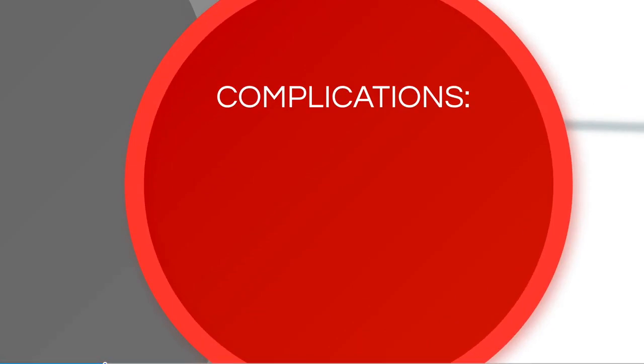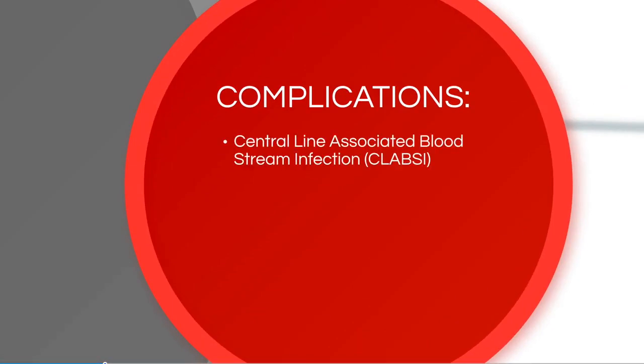Complications can occur and include central line associated bloodstream infections or CLABSIs. The lines can become blocked. The lines can extravasate. If extravasation occurs in the heart, you can get a cardiac tamponade, which if unrecognized is fatal.